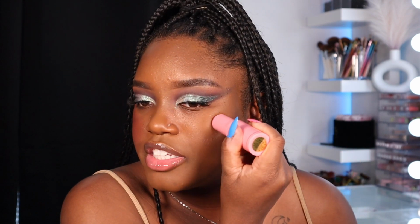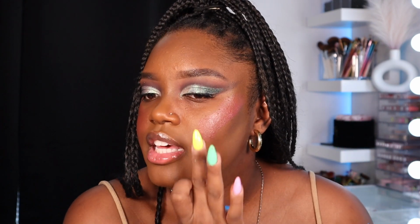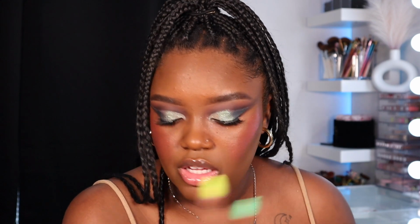So I'm just going to try swiping this on the cheeks because I really want all of the pigment. That's not really my favorite way to apply products like that. I'm actually going to try blending this in with my finger and tapping this in.